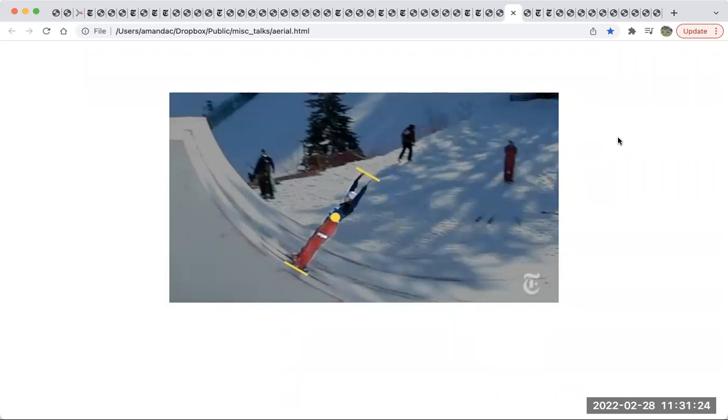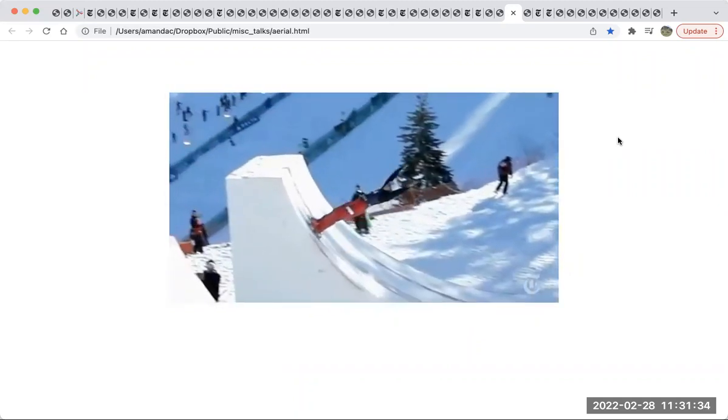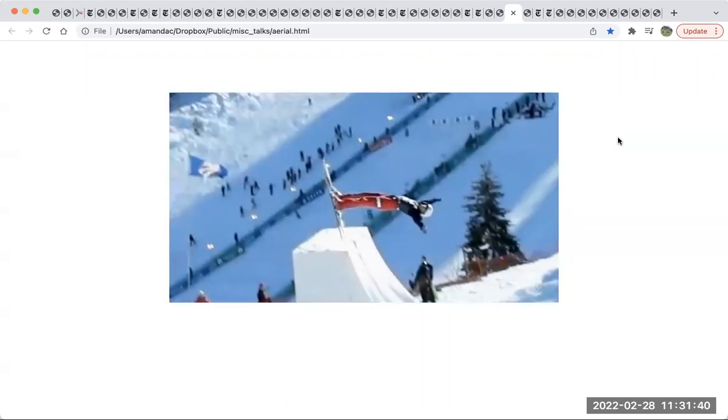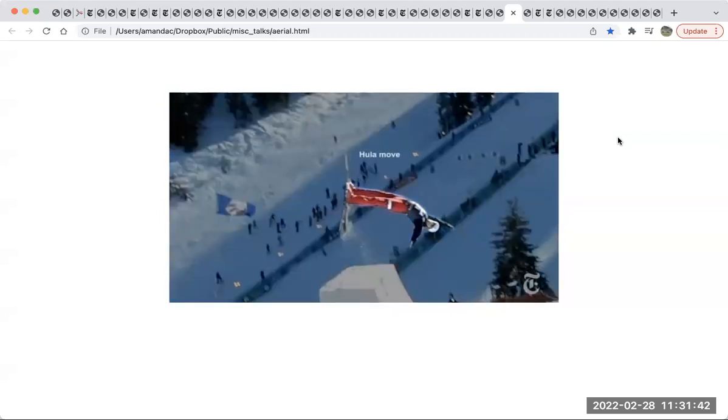Given the speed he's traveling at the end of the ramp, this increased inertia results in greater rotational momentum, or what you might call flipping power, as he leaves the ramp. In contact twisting, Ryan initiates a twist simply by pushing off with the legs at the end of the ramp. In a hula move, he creates a twisting motion by rotating the hips as if using a hula hoop.